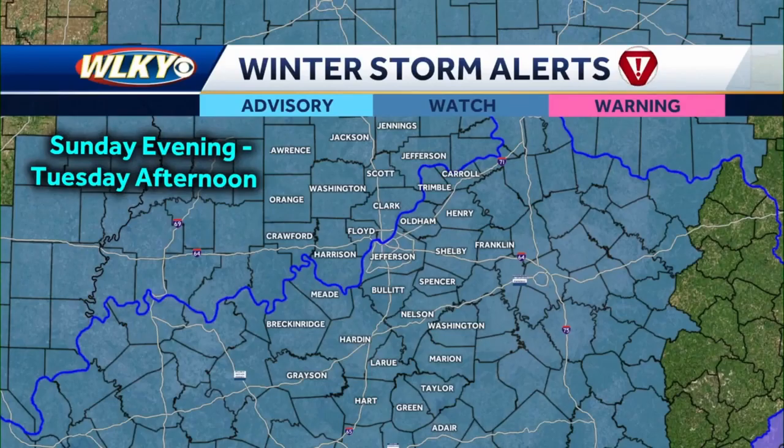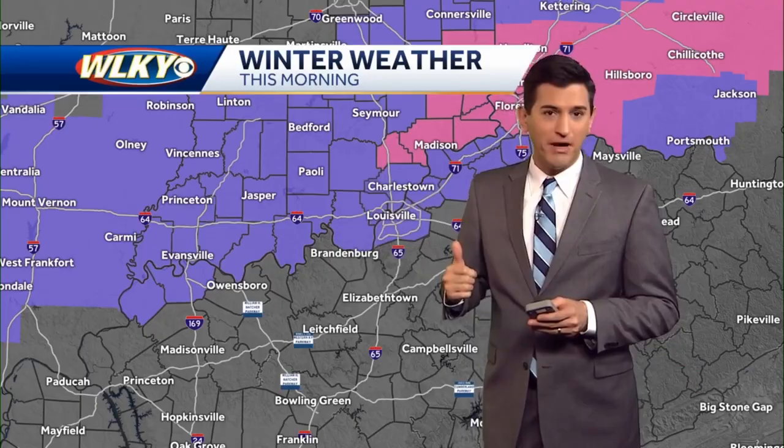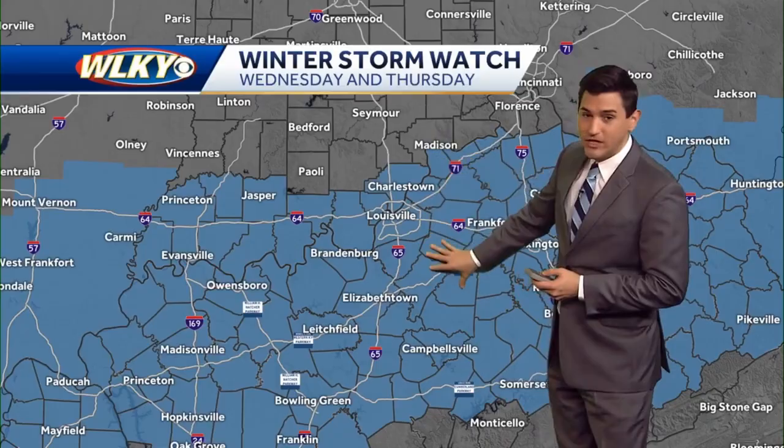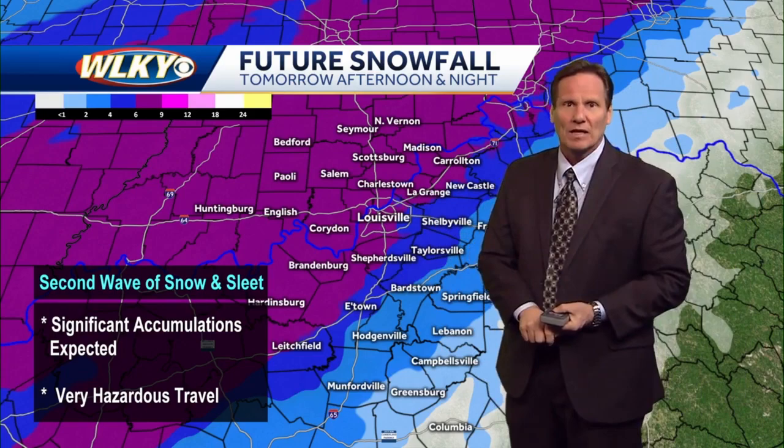In fact, winter storm watches kicked off across much of the viewing area. We're hustling around, trying to prepare for what could be the worst. Bottom line, it's going to be a very active next 7 to 10 days. Another winter storm will be a possibility. This is going to be the main batch of wintry weather that'll slip through here. Winter storm watch posted. Snow continues.